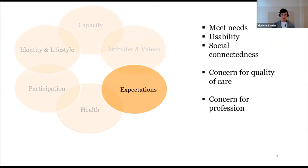There are both expectations and concerns related to the implementation of welfare technology. Technology that is expected to be able to meet needs such as safety or contribute to autonomy in everyday life, and that is expected to be useful and also contribute to social connectedness, is easier to assimilate. There is, on one hand, an expectation on technology to contribute to social connections, but at the same time, a worry that it will instead contribute to social isolation and loneliness.